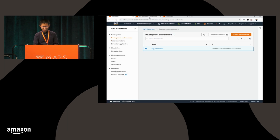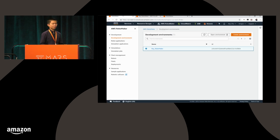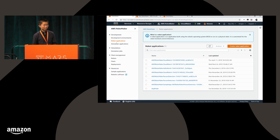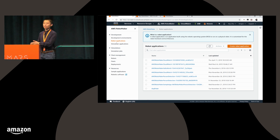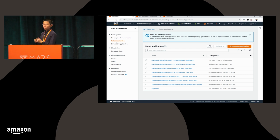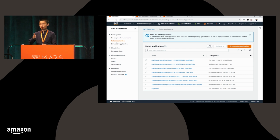Then as you finish the development and build the application and bundle the application from the command tool, you will upload these binary files into an Amazon S3 bucket. Then from the RoboMaker console, you can create a robot application and simulation application. And that's essentially a pointer over to a binary file in an S3 bucket. And we'll keep tracking different versions so that as you iterate through your applications, we will track different versions of your application. You can roll back, you can move forward, you can have your testing versions, you can have your production versions.